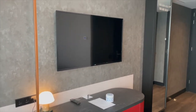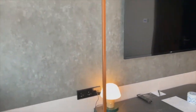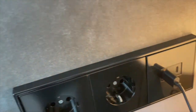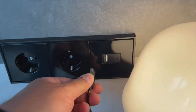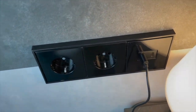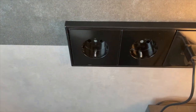I thought that when I was looking at the details of the Tribe, I thought it might be one of those places that's a little design over substance. Here we have got the first I have seen, a USB-C charging point. How cool is that? And a standard USB. I've often thought that at some point someone's going to have to bring in USB-C. And this is the first hotel. Well done, Tribe. There you go.